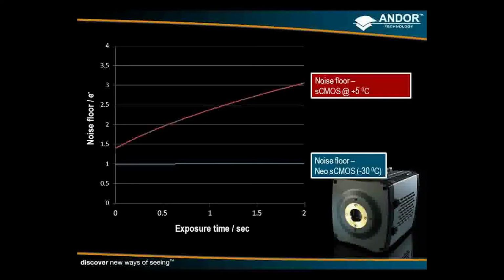So if you plot that out as noise floor against exposure time going up to 2 seconds, you can see the compromise that you can affect to this low noise advantage if you don't cool even over 2 seconds. So the NEO would stay at about 1 electron and not shift from that because the dark current is negligible over this exposure range. However, if you only limit the cooling to northwards of 0 degrees, the dark current would contribute much more significantly even over relatively short exposure times. So we felt it was better for greater application flexibility to impose this cooling.